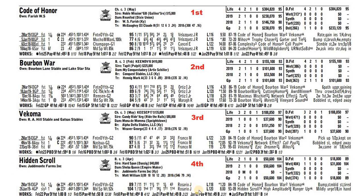Now, in the Fountain of Youth, they made Hidden Scroll the 6-5 favorite. He won his debut race by 14 lengths, got a huge figure, and he had a big final workout coming into the race on February 22nd at Pace, and we'll take a quick look at that workout.